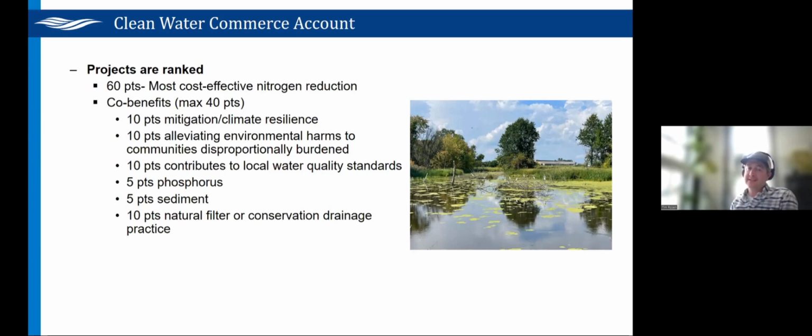5 points, and this is a sliding scale of 1 to 5 points for phosphorus reductions, as well as 1 to 5 points for sediment reduction. And then finally 10 points, and they called out 2 practice categories: natural filters, which are wetlands, buffers, and tree plantings, as well as something that we worked on, which was the inclusion of conservation drainage practices. So you get 10 points for bioreactors, drainage water management, and saturated buffers. Those were called out specifically because we have a pretty large goal in the state to increase conservation drainage implementation by roughly 18,000 acres.